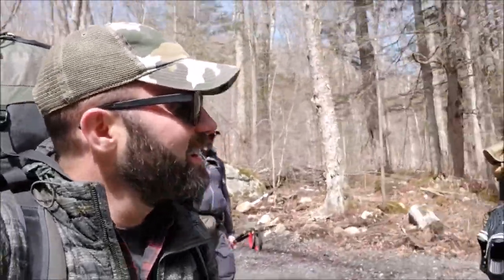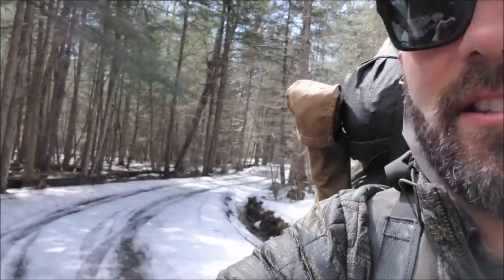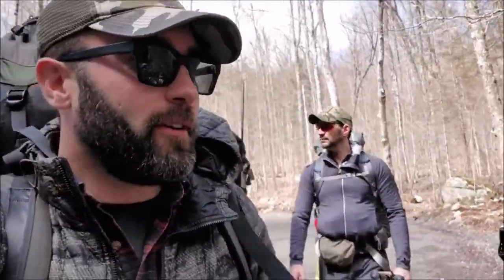Pharaoh Lake, spring 2018. Still lots of snow around. Lake might be frozen. We're gonna have some fun.